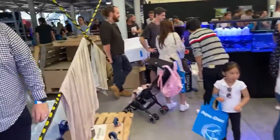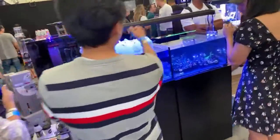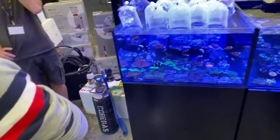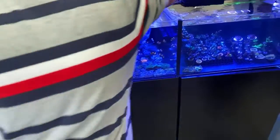I will quickly sneak in here because we've got some of our frag stock sellers in here, and it's a hotly contested little space. So we've got Keith McAuliffe here. He's got a tank full of bits and pieces, including some of his captive bred clowns. We've got Rainbow Monti, we've got Red Cap Monti in there, we've got Zoas, we've got Fluffy Moss.